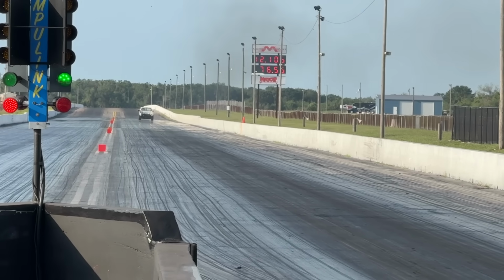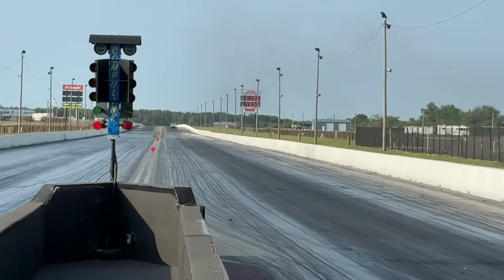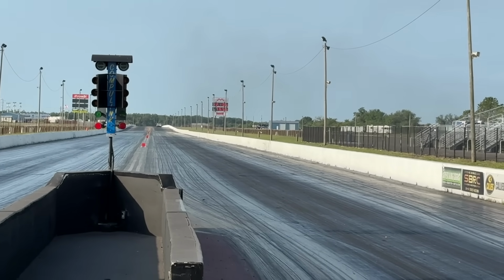Righty, it made a pass. It didn't do anything goofy. So now we can start making it go faster.